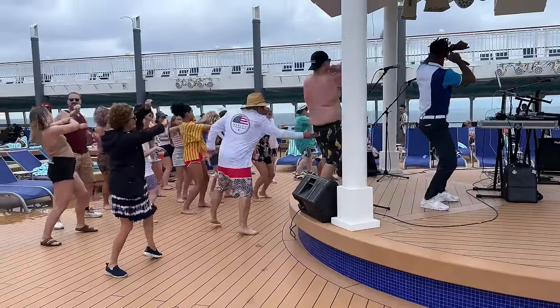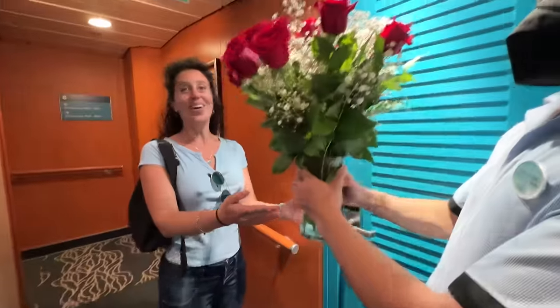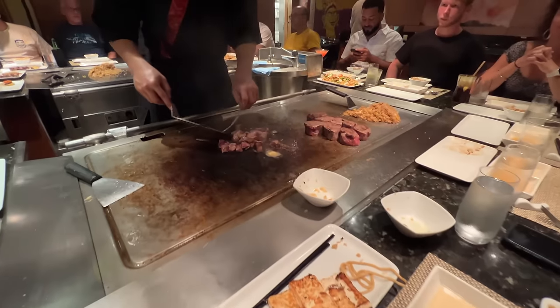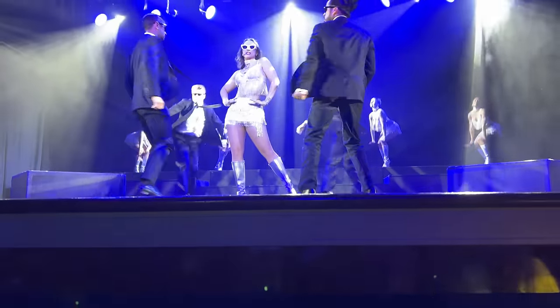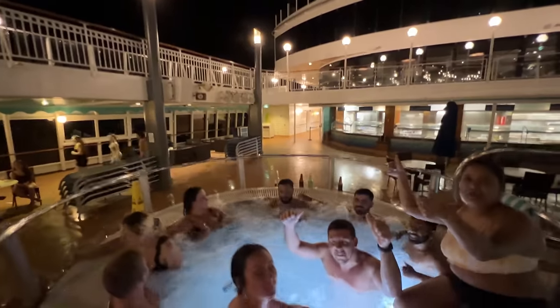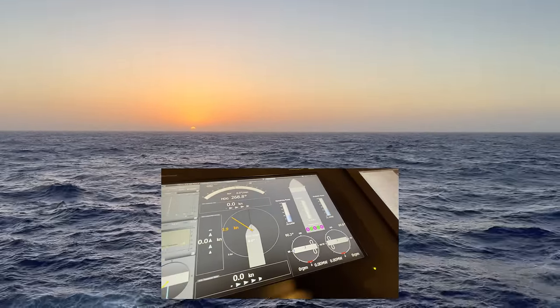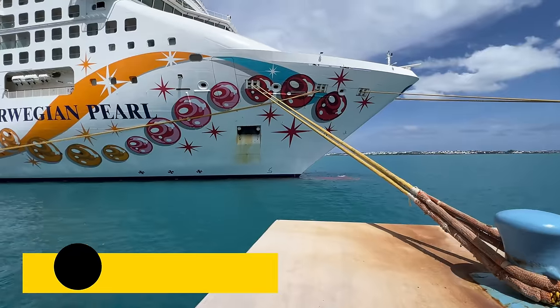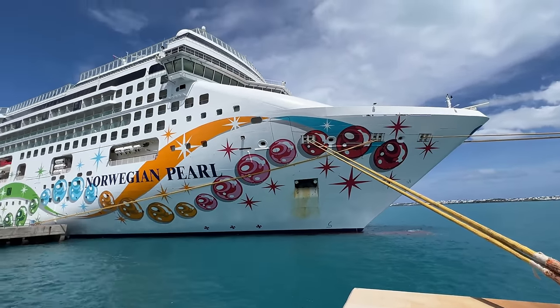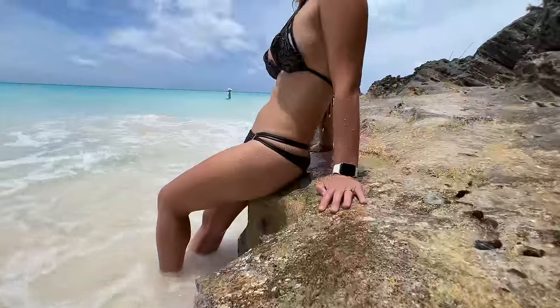So we were on the Norwegian Pearl heading off to Bermuda. Everybody was dancing, having a great time. Alice was loving it. And we went out to dinner. We went to the show. And from there, we said, let's do a little jacuzzi and a little bit of YMCA. What a beautiful evening it was. And then we landed in Bermuda. What a fantastic island. Let's get started.